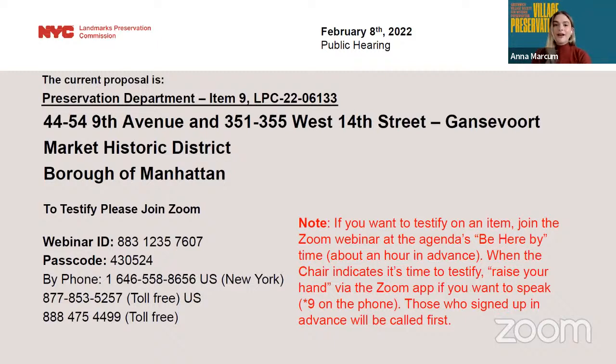Good afternoon, commissioners, and thank you for the opportunity to testify. My name is Anna Markham, and I'm the Director of Research and Preservation for Village Preservation, speaking on behalf of the organization. One of the few positive aspects of this fiasco has been the discovery of an exceptionally well-preserved painted wall sign on the 9th Avenue facade. We believe that every effort possible should be made to reconstruct this sign.